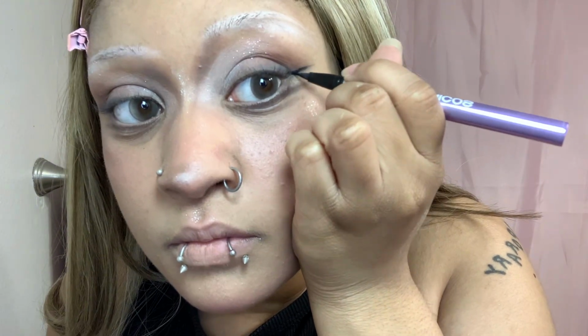I'm going to go ahead and do eyeliner. I'm going to do a very thin eyeliner look. Just following along exactly where I put that black eyeshadow. I'm going to finish off camera.